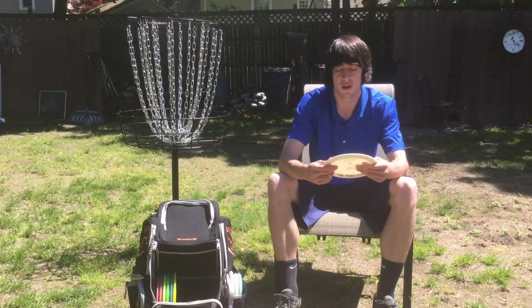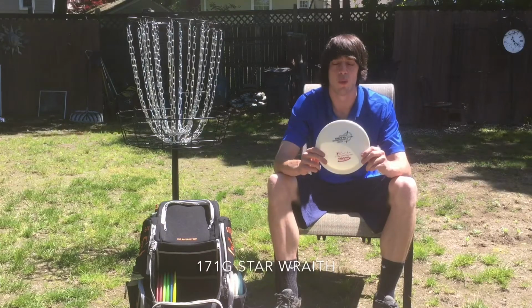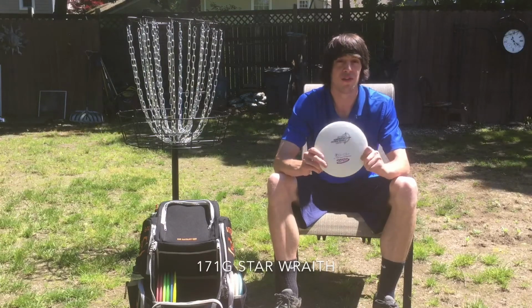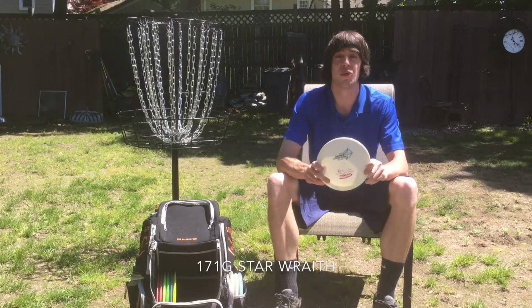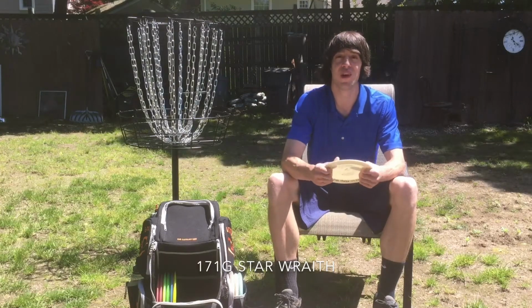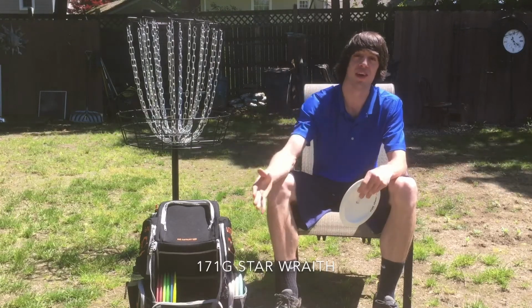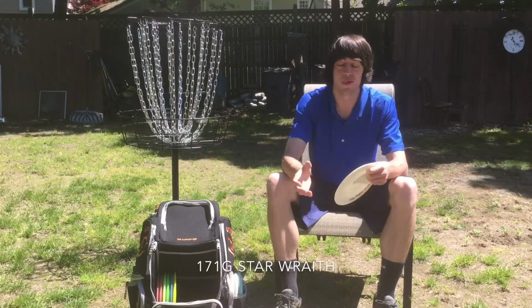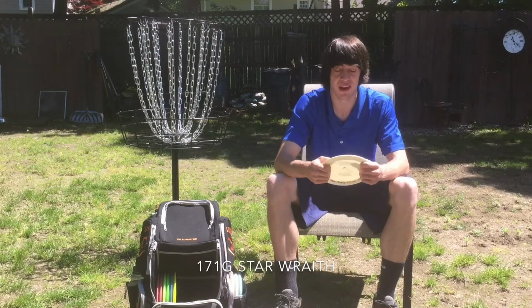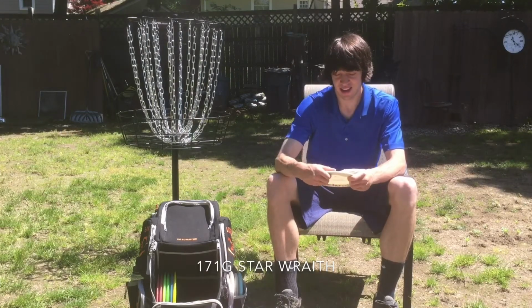Onto my next one, which is also a pretty new addition. It's a Star Wraith at 171. Funny story, my very first disc ever was actually a black Star Wraith. And I had it for like 3 to 4 years, and that's what I threw every single throw. It was my driver, it was my mid-range, it was my putter. And this was years ago when I first started playing, but it's really cool to have that disc back in my hand again.